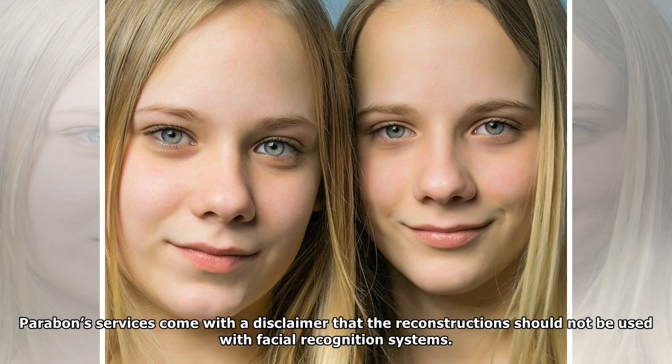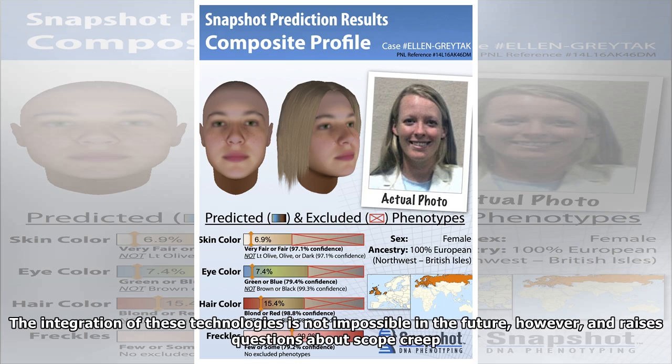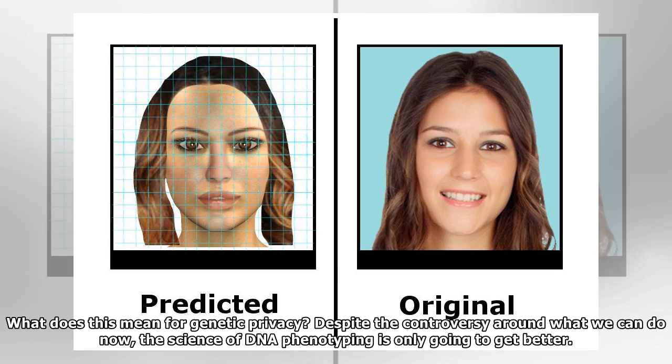Parabon services come with a disclaimer that the reconstructions should not be used with facial recognition systems. The integration of these technologies is not impossible in the future, however, and raises questions about scope creep. What does this mean for genetic privacy? Despite the controversy around what we can do now, the science of DNA phenotyping is only going to get better.